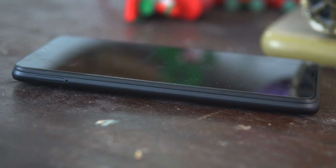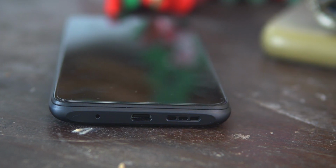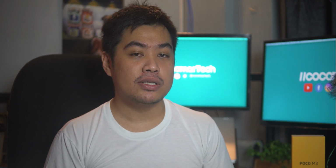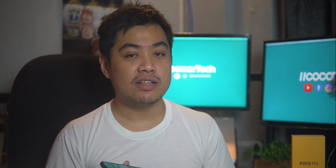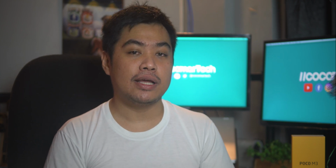On the left side, you have the triple card slot for your dual nano SIM card with 4G LTE connectivity and to expand your memory up to 512 gigabytes via micro SD card. Lastly, at the bottom, you have another stereo speaker, the mouthpiece, and the USB Type-C port. The dimensions of the Poco M3 are 162.3 by 77.3 by 9.6 millimeters and it weighs 198 grams.